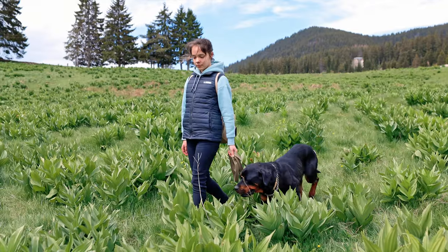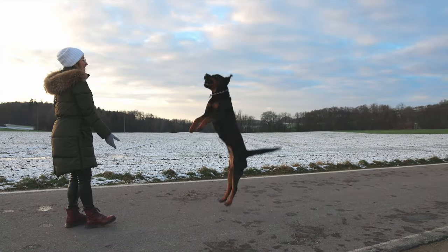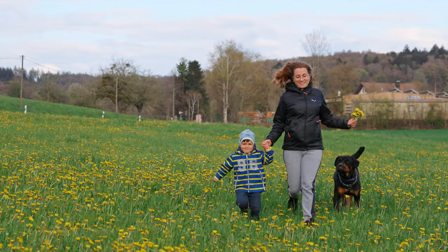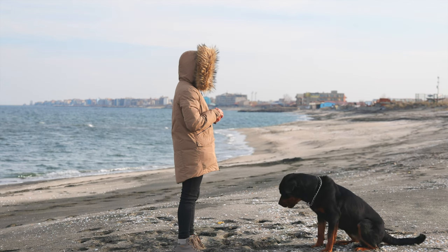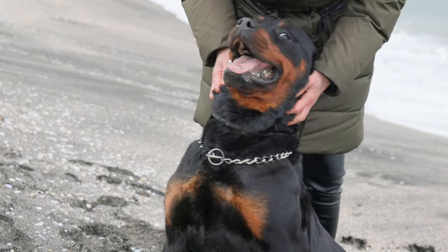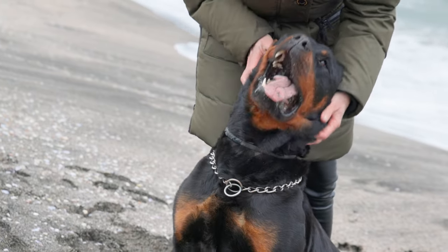Apart from that, increase their exercise routine with longer walks, more playtime, or even some doggy sports. Just remember to start slowly and gradually increase the intensity so they don't get hurt. And don't forget to limit their treats. It's easy to spoil our pets with treats, but these can quickly add extra calories. And remember, losing weight takes time, so be patient and support your pup every step of the way.